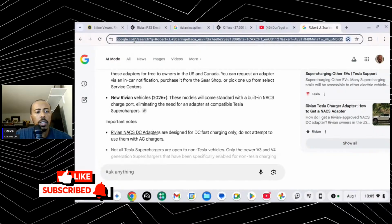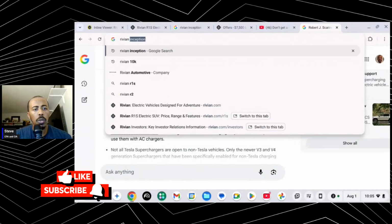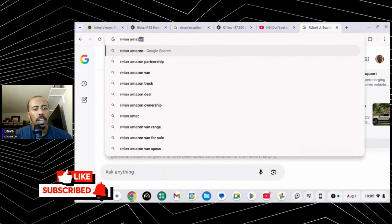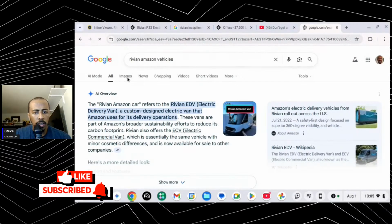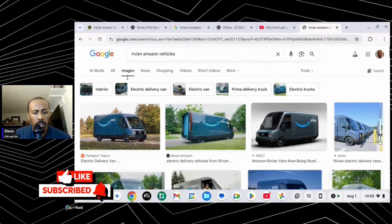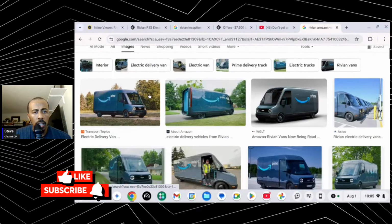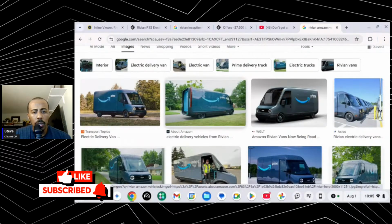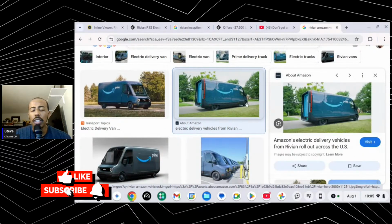Let's see what these look like. Hold up. Actually, let me look at it. Maybe we'll deliver the package to you, one of you guys. Rivian, Amazon vehicles. What do they look like? Oh, I've seen these. I didn't know these were Rivian's cars. No way. I'm sure you guys have seen these too.